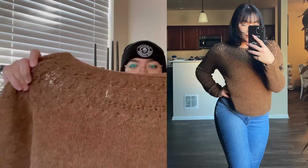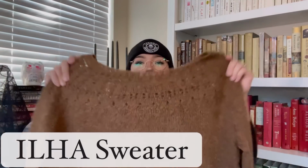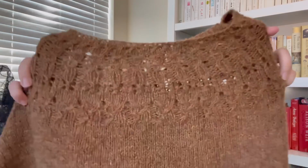And my next FO, I guess I should say finished object, is this one. I'll put a picture here of me wearing it. This is the Elia Sweater. And I really like it. I guess I'm just having a hard time envisioning when I'm going to wear it. I think it has a romantic style to the upper yoke of the sweater because of the cabling and the lace work.